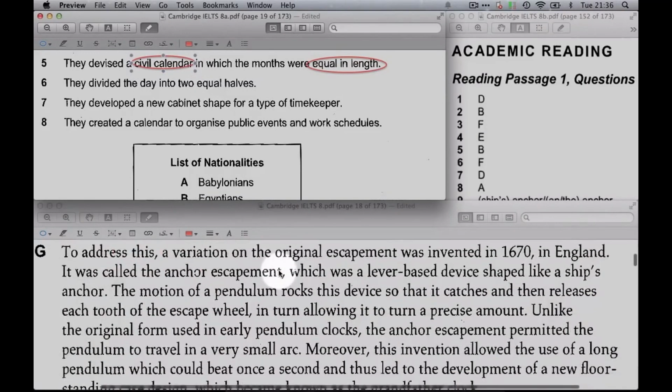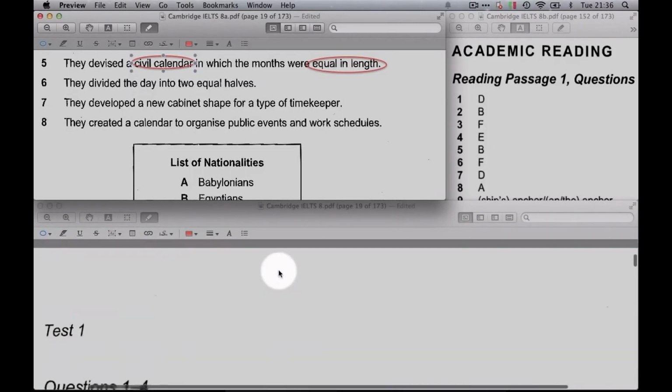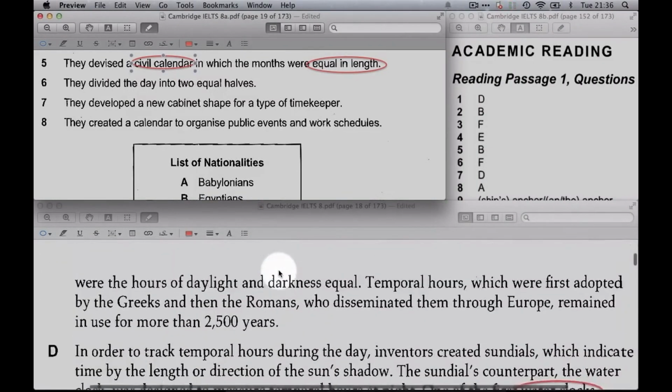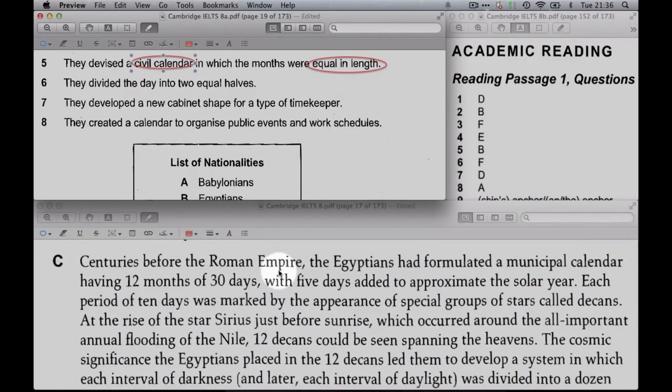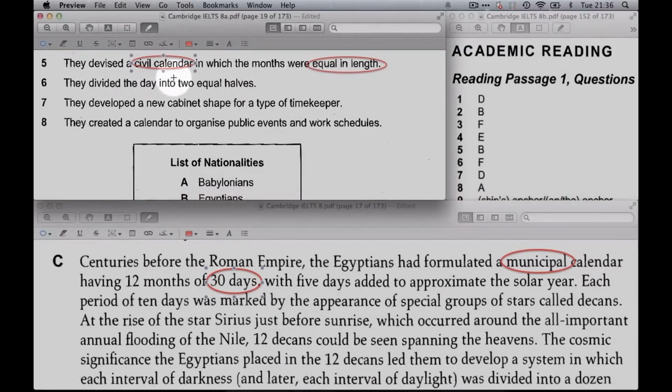So the Egyptians. If you'd skimmed this, you would have found exactly where they were talking about Egyptians. I haven't scanned this, I'm just going on. Okay, here we go: 'The Egyptians formed a municipal calendar.' Yes, municipal, relating to for the people. 12 months of 30 days. So each month had 30 days, which relates to the months being equal in length. Next, number 5: they divided the day into 2 equal halves.